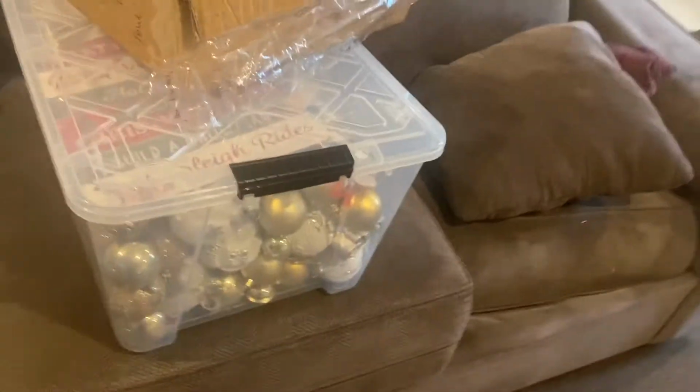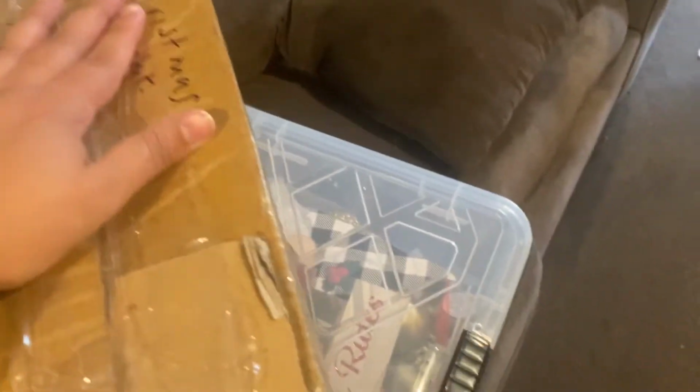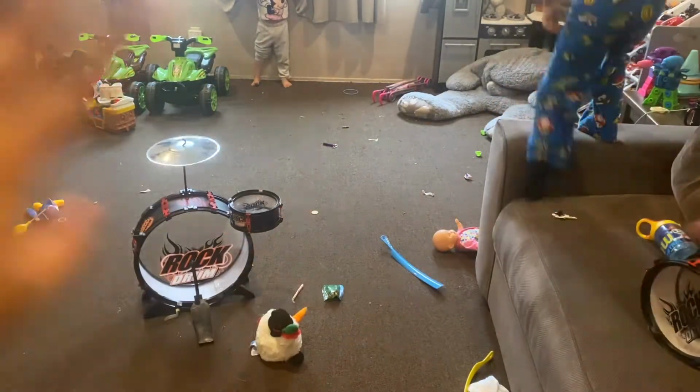And then I put the decorations in this box. I put the lights in this old box. So that's what they were before, and that's what they are again. Now it's time to clean all of that.